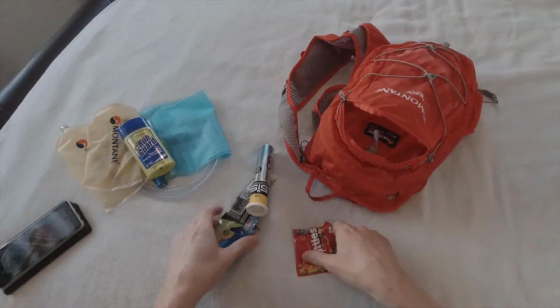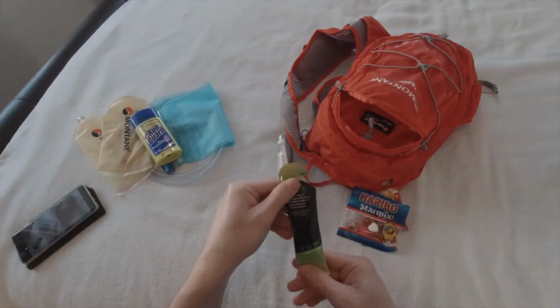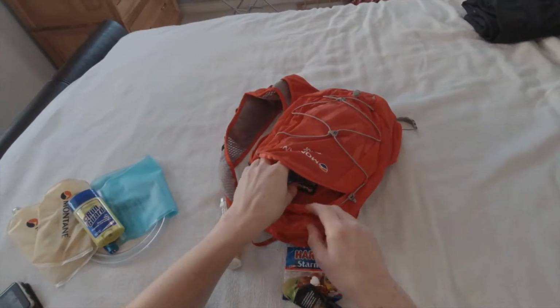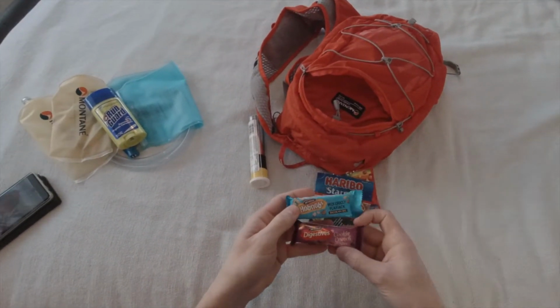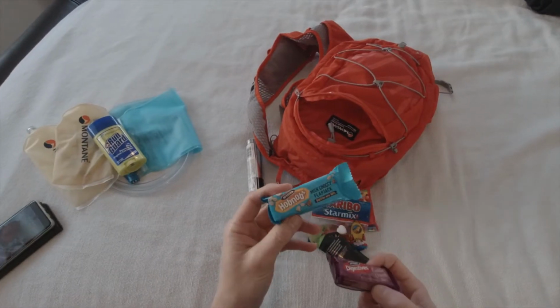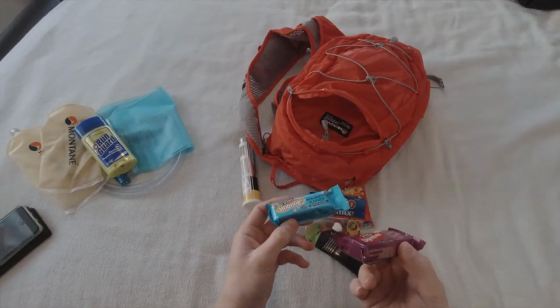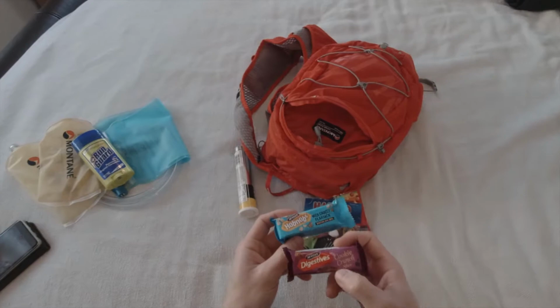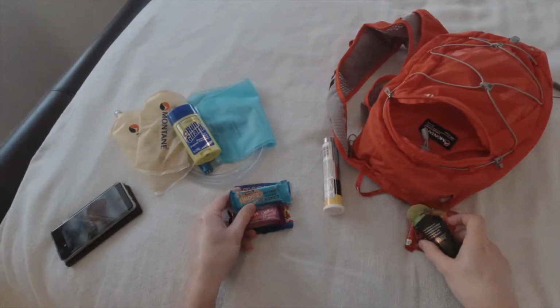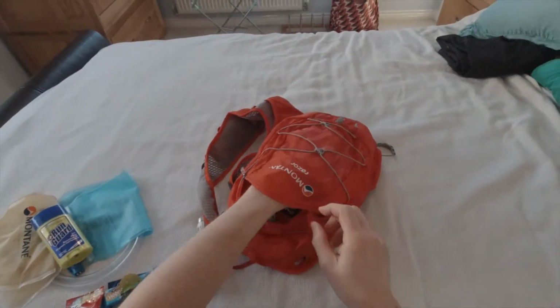As for the food and snacks, I know I was talking about it last time, but: Skittles, Haribo, a few gels. I'll generally save those towards the end of the event. And these are the McVitie's Hobnob Digestives. That's more of a biscuit kind of thing, but again, 2 or 3 bites, they're so easy to eat while you run. That's what I tend to use as a little pick-me-up.